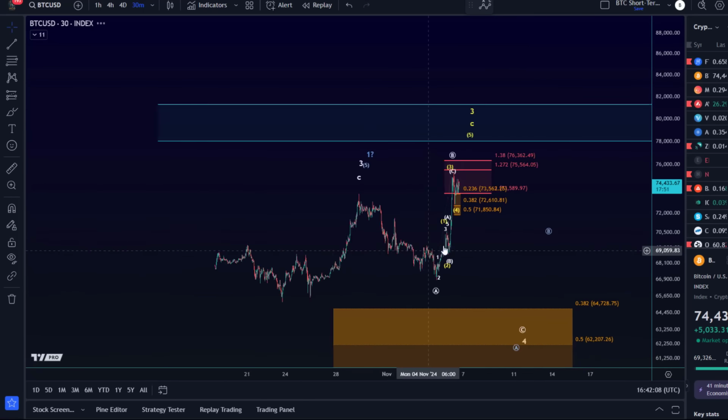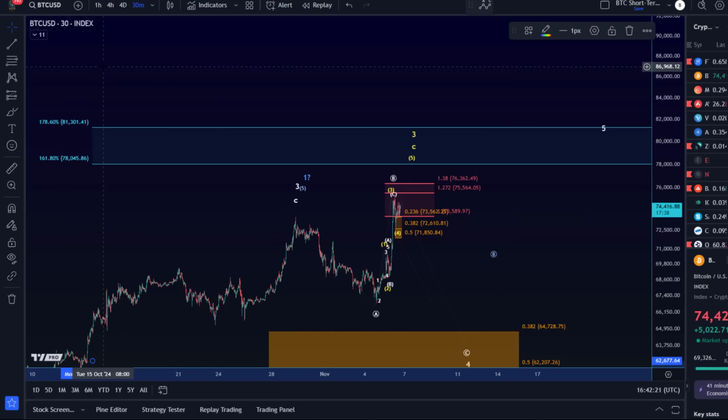What are the next upside targets or levels? They are located between $78,045 and $81,300. That's the 161.8 FIB extension and the 178.6 FIB extension. That's the next target for a third wave to the upside in the yellow wave count. It is actually quite simple.